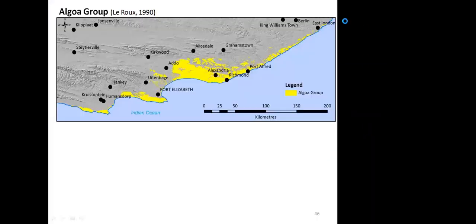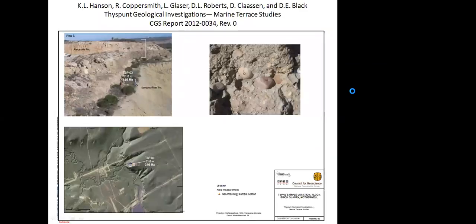We move now further south from East London all the way down to the Mossel Bay area, which is the Algoa group. This was described by Jokel LaRue way back in the early 90s, but I'm just going to focus on some of the more recent work that was done. And this was all associated with the seismic hazard assessment of the Thyspunt nuclear site. And Catherine Hansen led a team that was looking at these marine terraces. And here at the old brickworks in the Sundays River near Port Elizabeth was a date of 3 million years derived from this platform, which is sitting at 51.6 meters above sea level. So that's about a million years older than what we regard as the equivalent platform sitting under Durban, which is at about 60 meters. So these dates, not always exact.